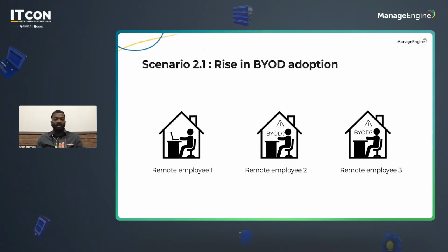And also there is a rise in BYOD adoption. Yes, because organizations were not able to provide company laptops or IT devices to all their employees, and they were forced to adopt this bring your own device policy. And as you can see in the picture, remote employee 1 got the office laptop and started working from home, and remote employees 2 and 3 were using their home laptops and trying to connect to the corporate network and start working.